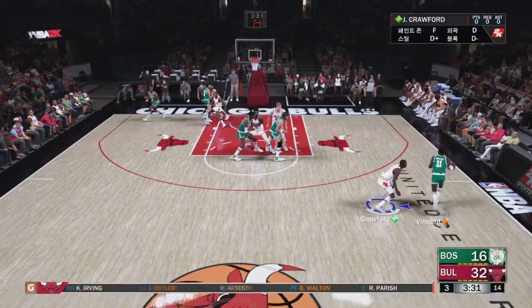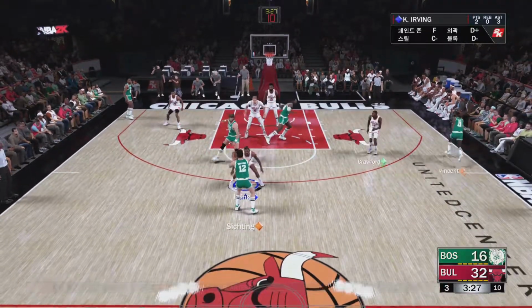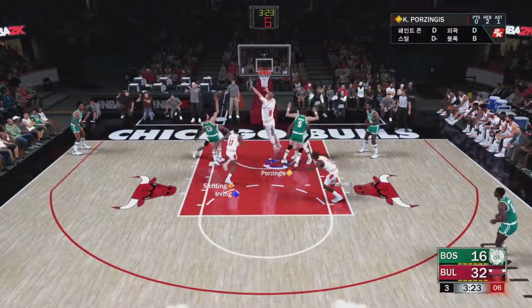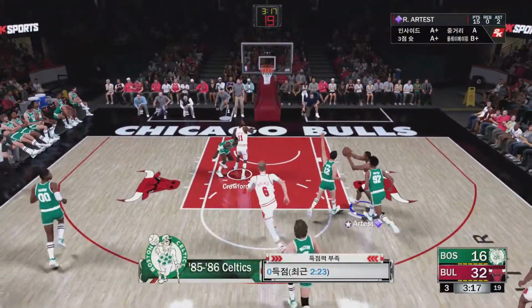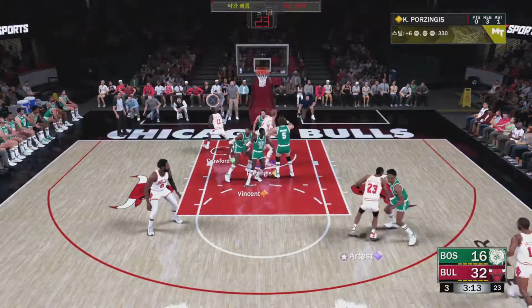Porzingis, he's checked in for the Bulls. Crawford comes in for Jimmy Butler. And a new group in for the Celtics. Walton's checked in for McHale. Smith comes in for Bird. Vincent's checked in for Danny Ainge. And it's Easting in for Johnson. Shot from 16. That one wide left.